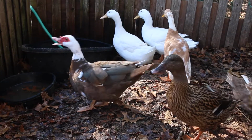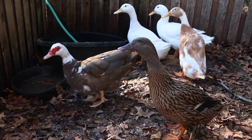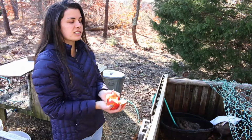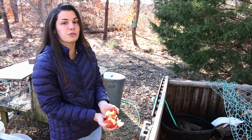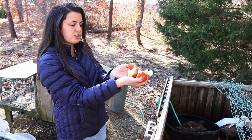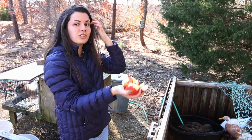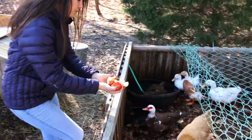So it's really important in the cold temperatures to give your flock more food because they're burning more calories trying to stay warm in the winter. So we try to prioritize giving them extra scoops of pellets, and we also try to prioritize giving them lots of kitchen scraps, whether that be apples or leafy greens or just anything that we have extra from the kitchen, we try to save for them. Here, girls.